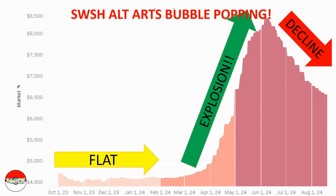The bubble popped, it's crashing again. It didn't crash to the same level as 4,500, but patience is key. It might go under $6,000. And so again, hopefully some of the cards that you want are really low, and so feel free to buy them, but please do not FOMO, please do not get into the explosion.